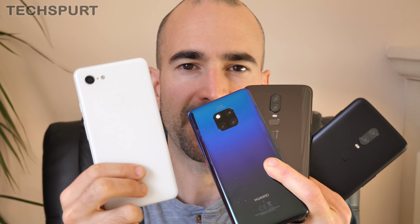So how does the OnePlus 6T stack up against the competition? Well, here's my full OnePlus 6T camera comparison.